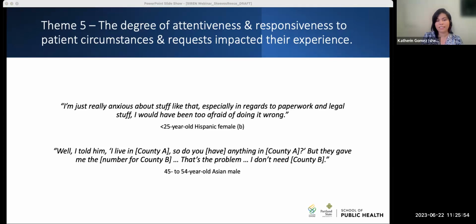Also, a lack of attentiveness and responsiveness could leave participants with a negative impression. A 45 to 54-year-old Asian male shared, quote, "Well, I told him I live in County A, so do you have anything for County A? But they gave me the number for County B, and that's the problem. I don't need County B."